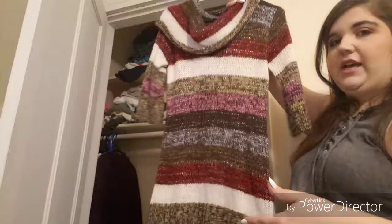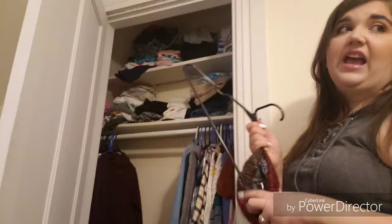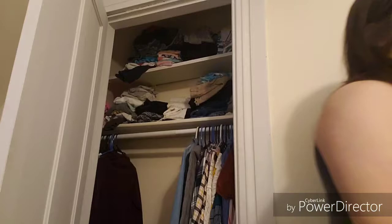This is another sweater I'm loving. It's actually more of a sweater dress. It's also in the size large. I am going to keep this, but because this runs true to size, I am going to keep it in the tote. Super cute, though. I love it. That with some leggings, yes.